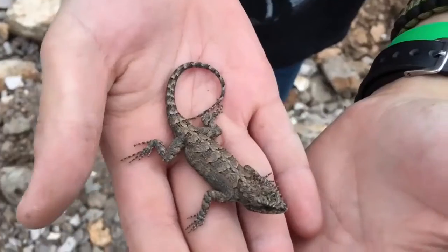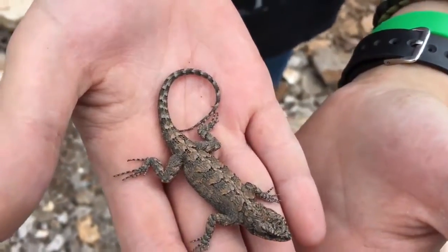Little critter. Gotta find him a new spot out of the block pile.